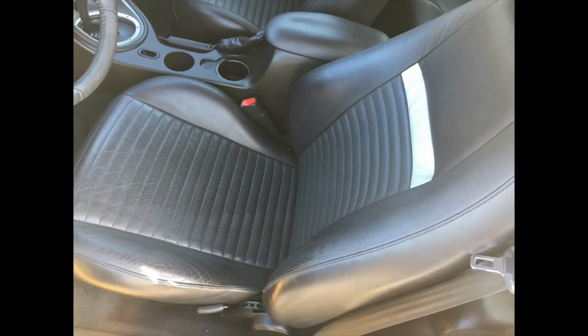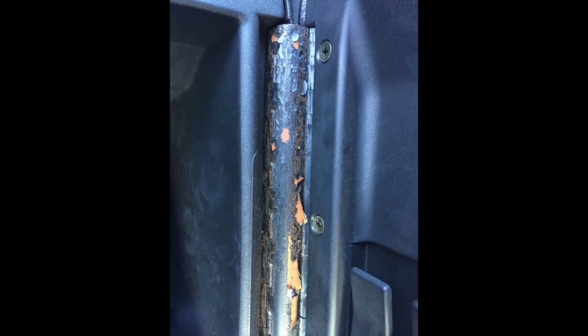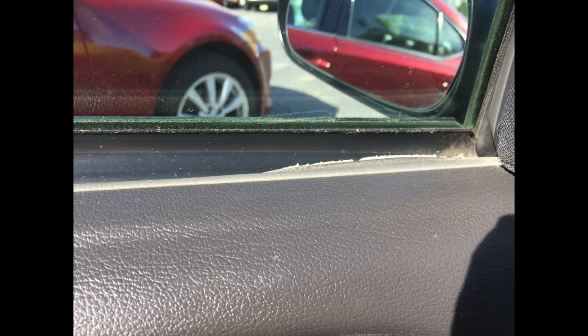The seats are really nice, but look at the steering wheel. It has that weird look to it, that weird grain kind of look. And inside the center console, there was some rust buildup or something. Never seen that before. The headrests had been off. See, the lower part there is undone. And the door panels were coming up, like they had put them back on, but they didn't push those parts back down. So that makes me wonder why the interiors have been torn apart on the car.